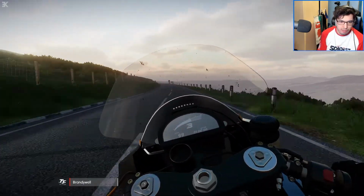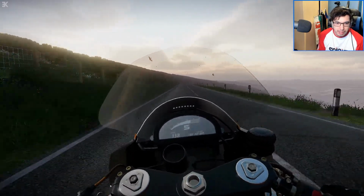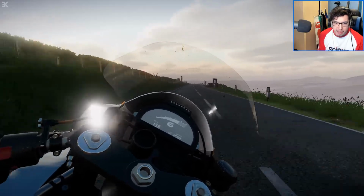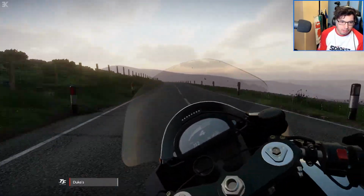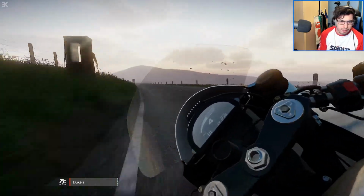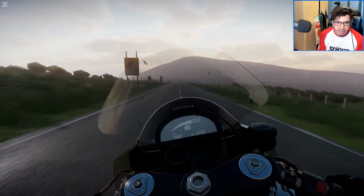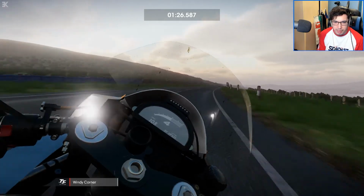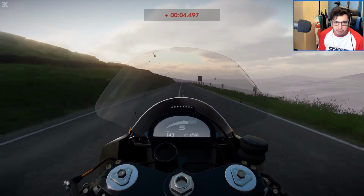Oh, a bit wide through Brady's. Got to do better than that. Actually got to hit the apex, that would be nice. As you go through Dukes, a bit uncertain though on the exit. Yeah, this definitely might be the bike to use for the TT then. So we're 4.4 back.